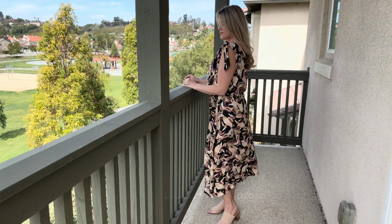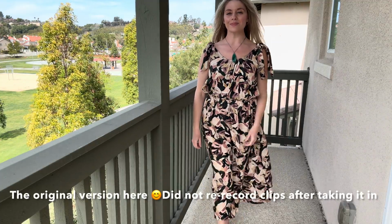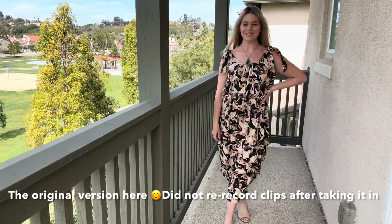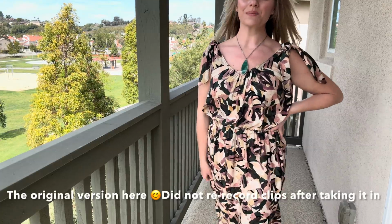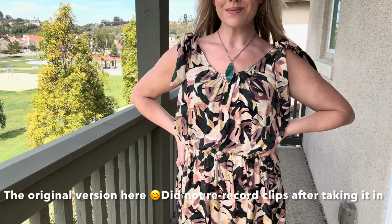I don't think they're selling it anymore, but if you love it, then my go-to recommendation is always just to go to Etsy and see if you can find that pattern on Etsy. But again, that's Butterick 6205, just a cute little tie strap sundress. I did end up taking this one in, and I am so glad I did. I took about 2 inches off of it, and I just think it fits so much better now versus when I originally sewed it up.